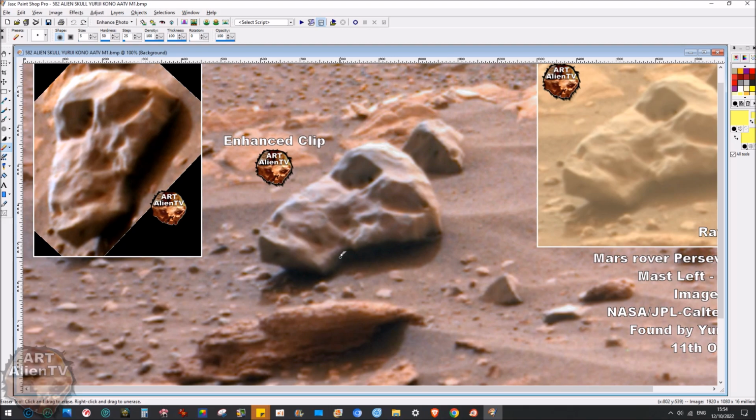What we may get in the next few days is some more images of this, but from a slightly different angle, from further to the left, hopefully. If we do, I'll be able to make a composite image showing this one and the ones hopefully we'll get in a few days' time. And we should be able to see that it does match up, both sides. But there's enough of it to be seen here for it to match up.